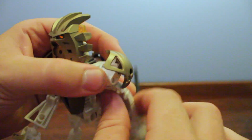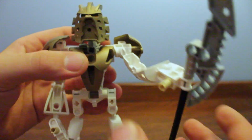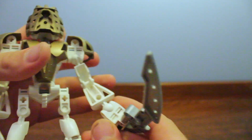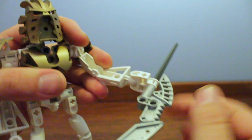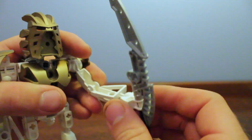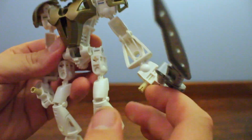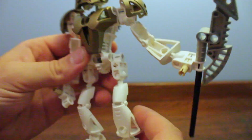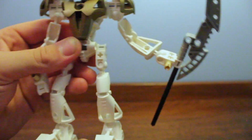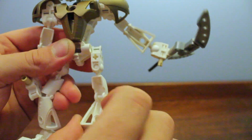Both arms on Takanuva are freely able to move because one is on a pin, so it can go all the way around, and the other is on a gear, so it can also go all the way around. And at the hand, you have another ball joint, so you can rotate it all you want, and hinge, curl, whatever. And then at the hips, you have another ball joint. The socket is oriented sideways, so you can only go forward that much, back that much, and then you can go out that much. And then you get your rotation.